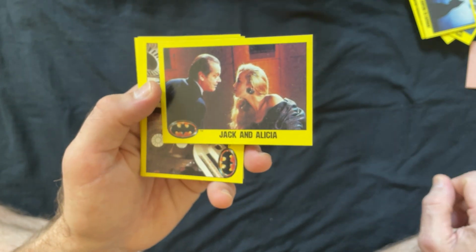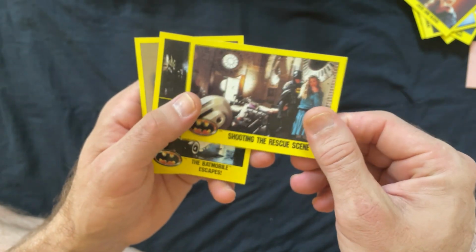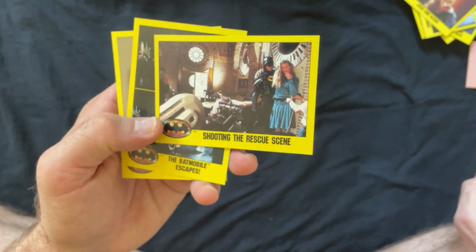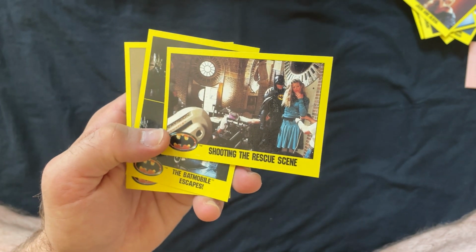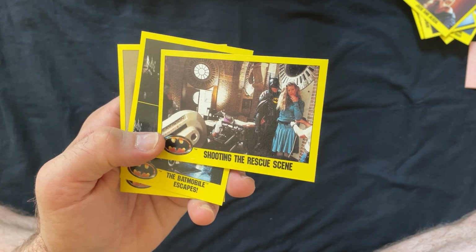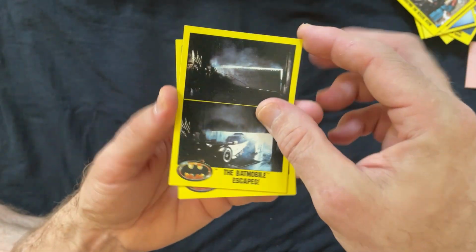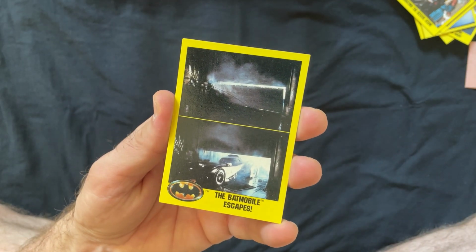Okay, Jack and Alicia. Good sets on this film. Just a good moody film. So I like this behind the scenes shot. I keep flipping over. There's nothing on the back. The Batmobile escapes.